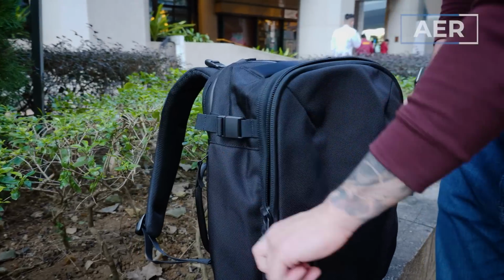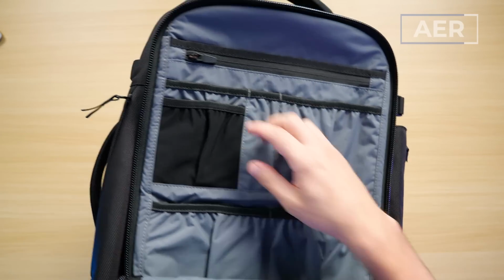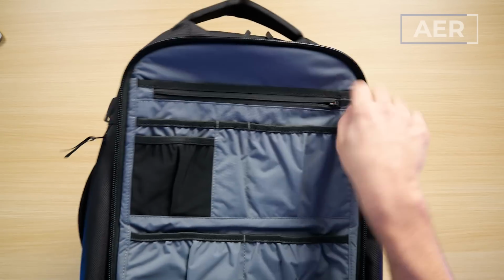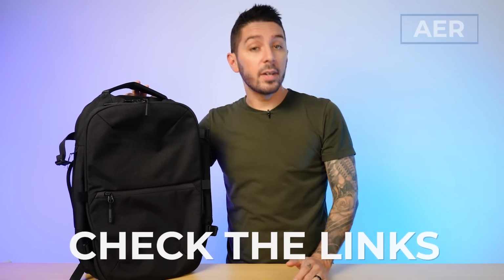And also, if you love organization, you're gonna love this front admin compartment. Tons of pockets, whether it's the nylon, the mesh, or zippered pockets at the top, you'll be able to organize everything in here, and then some. To learn more about the Aer Travel Pack 3 and why it's our pick for the best all-rounder long-term travel backpack, be sure to take a look at the description below, and you'll find a link to our full review.